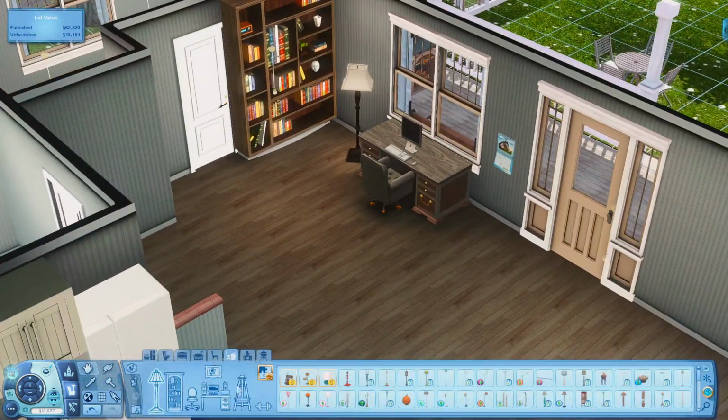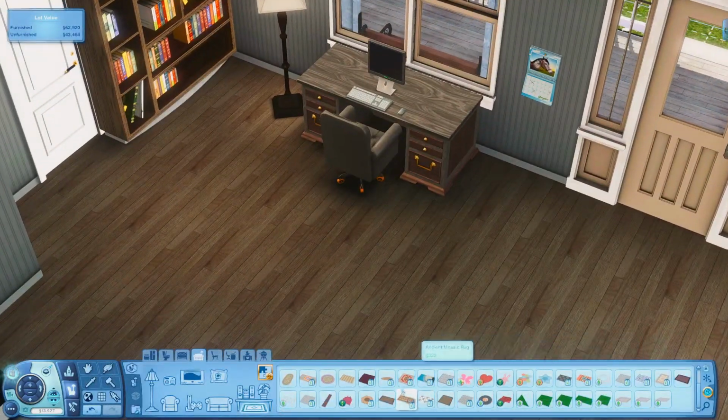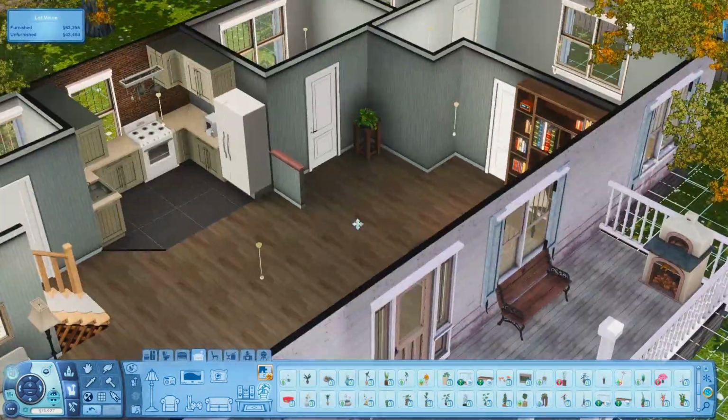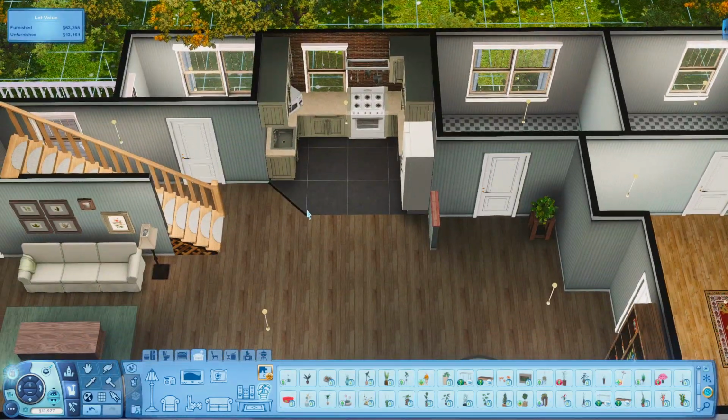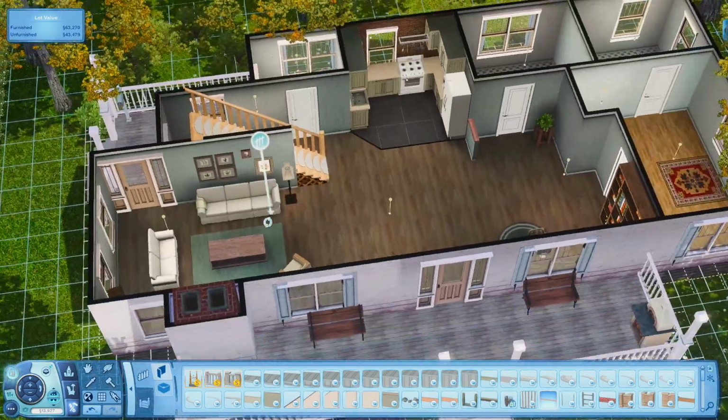And then I think the last thing I did over here was just put a rug. Oh, that rug right there, y'all. That rug is the inspiration for the first bedroom, so we'll talk about that in a little bit. But I ended up putting another rug from the base game, and then I had to fix the fence down here as well, because I deleted it while I was trying to see something. But yeah, I ended up putting it back.